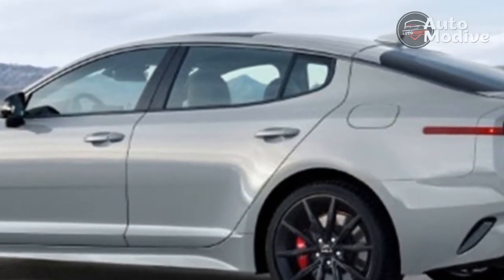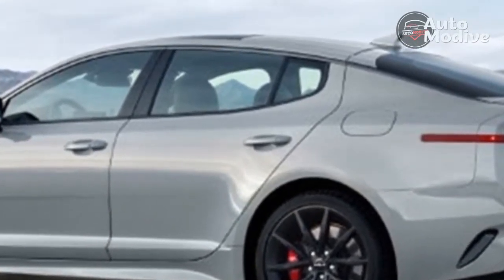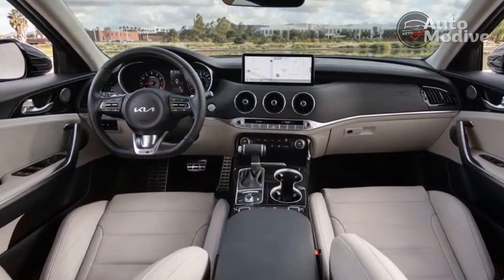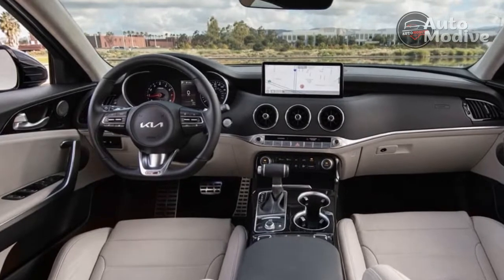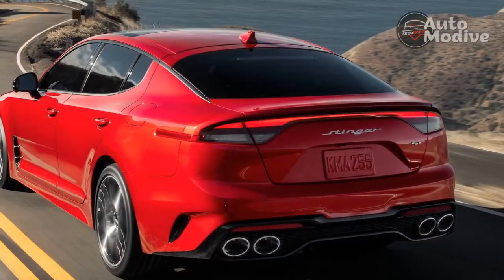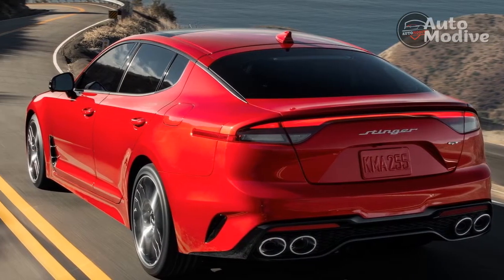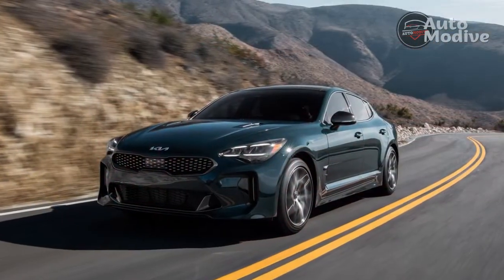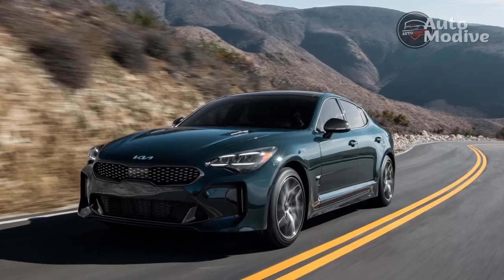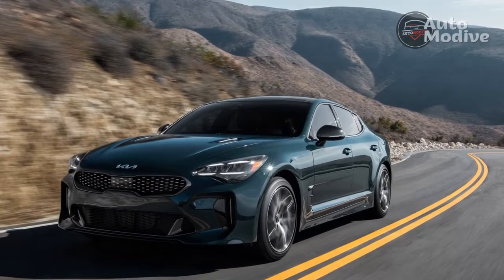Spotting the refreshed Stinger will take a keen eye. The standard LED lighting has been tweaked and the standard 18-inch wheels feature a new design along with widened exhaust finishers. But the rear-wheel drive proportions, functional ductwork, and flared body panels all remain the same. 2022 Kia Stinger GT Line RWD.